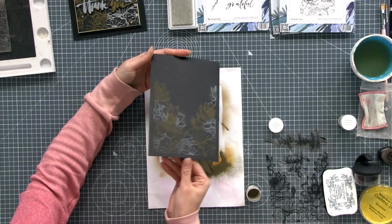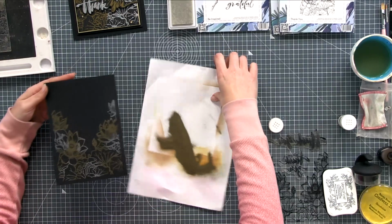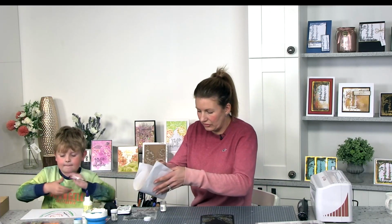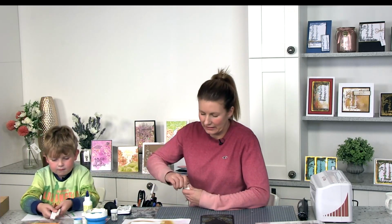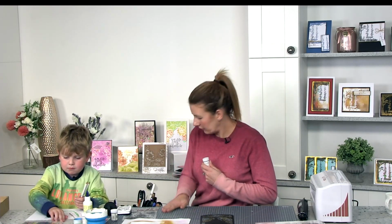Can we see there now? It'll come to fruition exactly what it's going to look like as soon as I heat set it. So I do make my own, and to be honest with you, it's a rarity that I send cards. I love to make them, but I don't often send them. And if I do send them, yes, I do make my own.